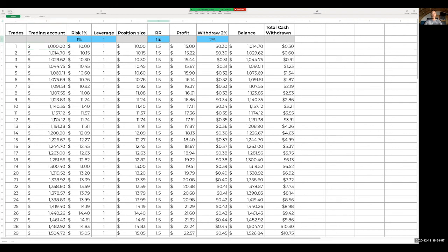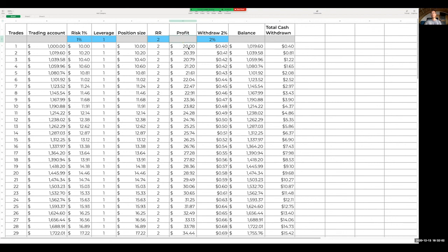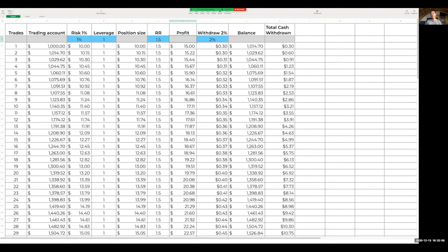You can change this to go, okay, I'm only entering trades that I get a 2-to-1 reward, in which case my profit would be $20. So let's just go with 1.5, because that's a relatively safe or achievable risk to reward ratio. So on a $10 trade, you'd make $15. If you did want to withdraw, say, 2% of that, I just added these extra columns. So if you wanted to withdraw 2% of that, or 5%, or whatever, for your cash flow needs for filling the now bucket, you could do that as well.